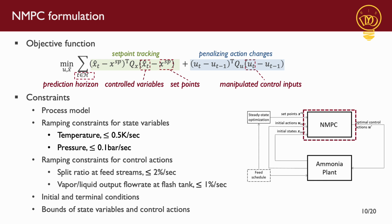And in the second term, we are penalizing the action changes. So ut is the manipulated control inputs, and qu is a matrix of the coefficients. And the constraints include the process model, which is a dynamic model, and we have ramping constraints set for the state variables, because a drastic change of temperature and pressure can cause damage to the catalyst and the vessels.